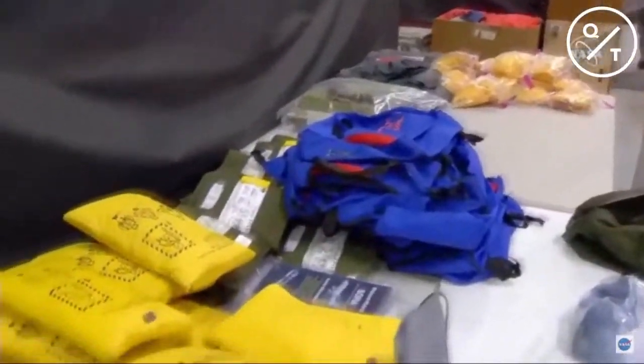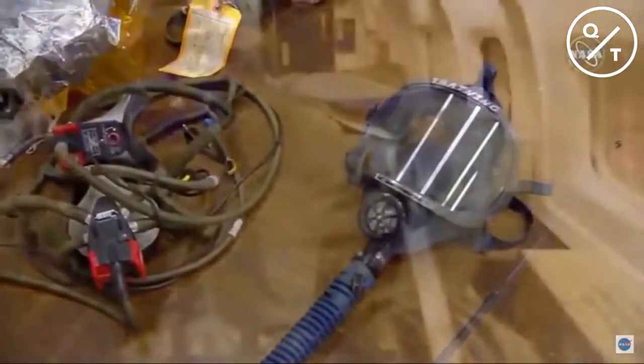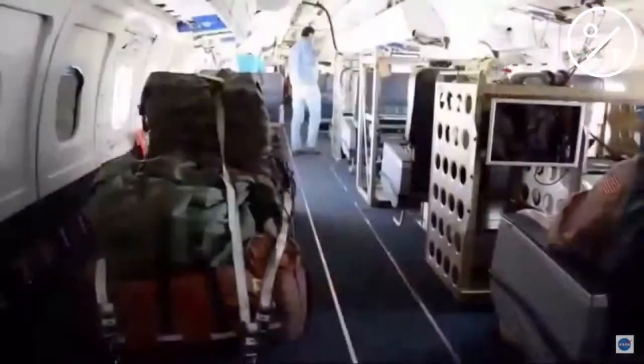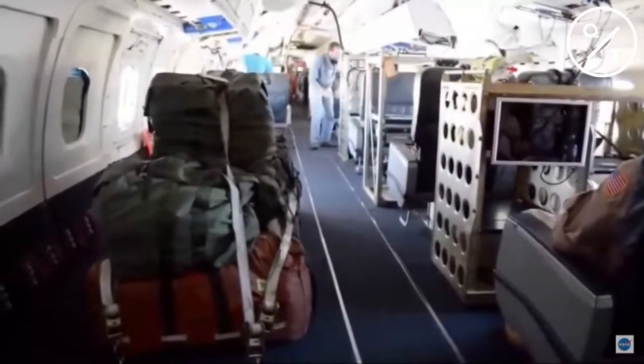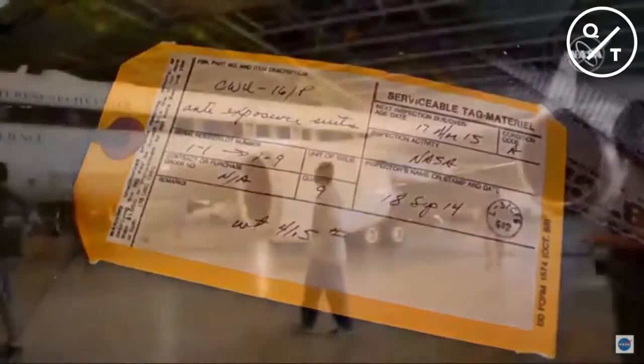Safety equipment tailored for ICEBRIDGE is also packed on the DC-8. Overhead compartments, we've got 20-man life rafts. There's 4 of those on board the aircraft. We have 2 what we call global survival kits, which has different survival items inside of there. For this particular deployment, we also have anti-exposure suits, which if they were going to the water, we have enough for everybody on board the aircraft.